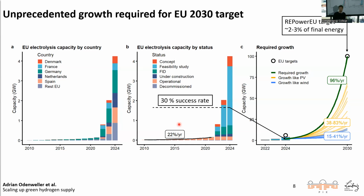What we're seeing here is, in their respective boom phases, how PV and wind grew in various six-year slices. So really, there's no single six-year period where it grew as quickly as we would need to see for hydrogen. It's really unprecedented growth that we need to see to achieve that target. And even then the total volume that we can supply with it is still relatively modest. So one thing that we can already say now is that green hydrogen unfortunately can hardly help in the current EU energy crisis.